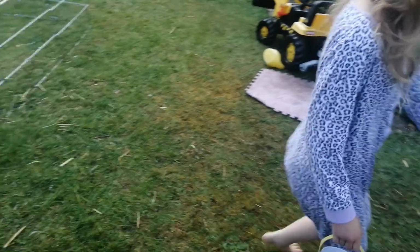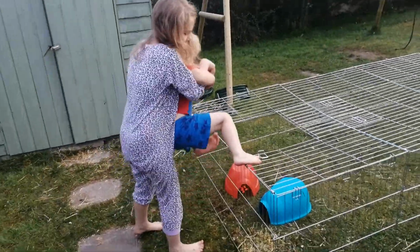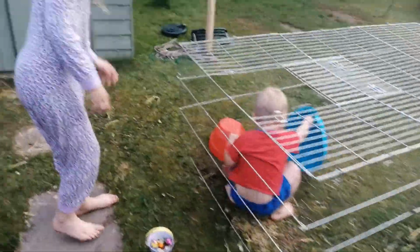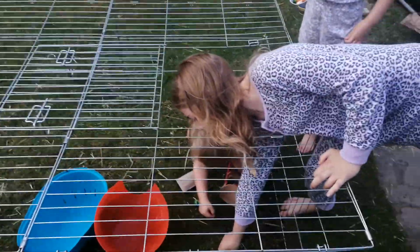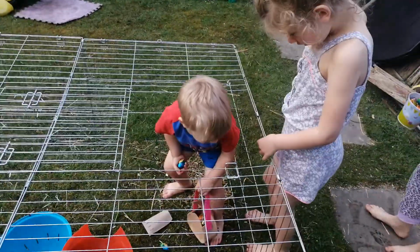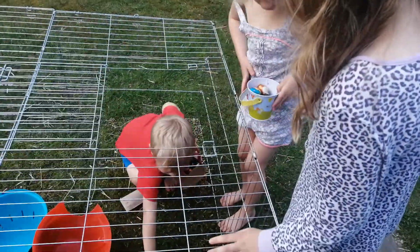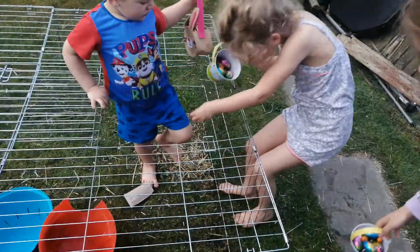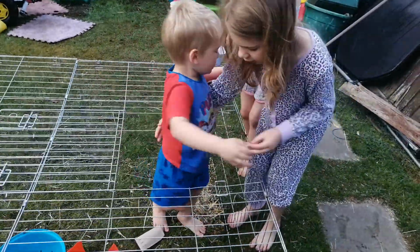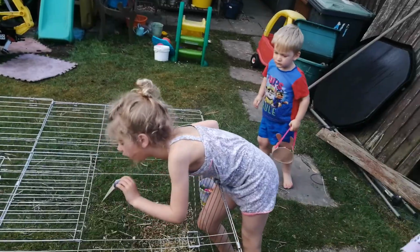Elwood, get in the pen. Get in. Elwood's in. Clue number eleven. Pass Willow hers. One of them little legs is Elwood's. The other two little legs are Willow's. You gonna help Elwood out? Okay. I'm gonna get the clue. What does it say?